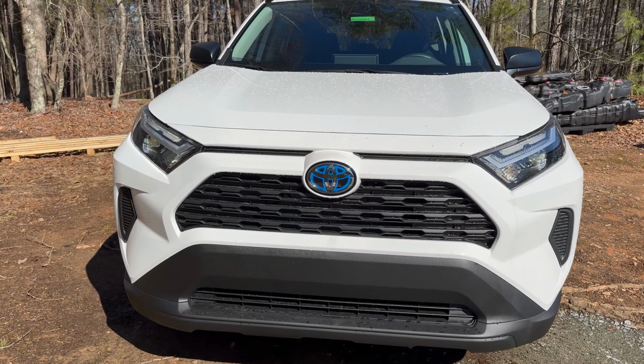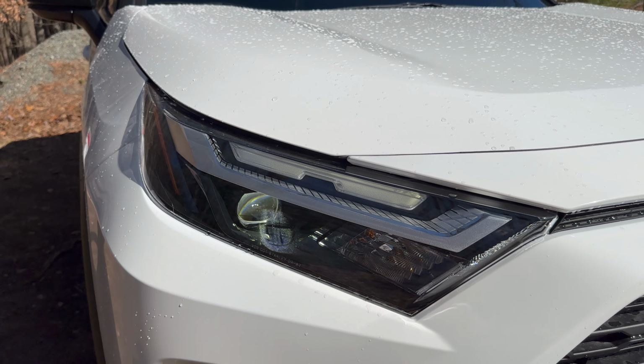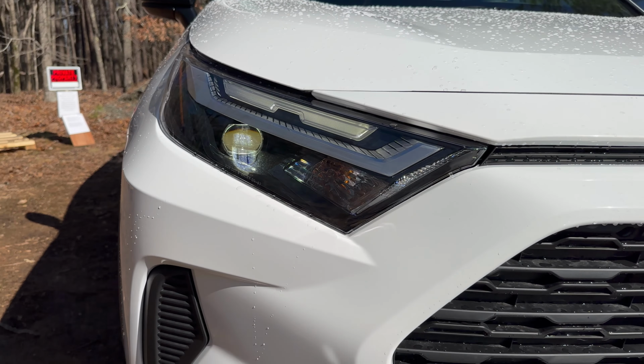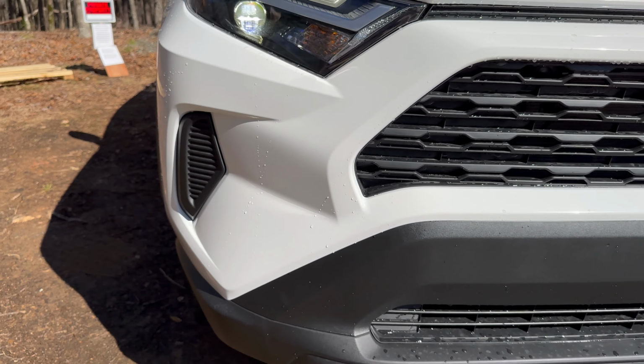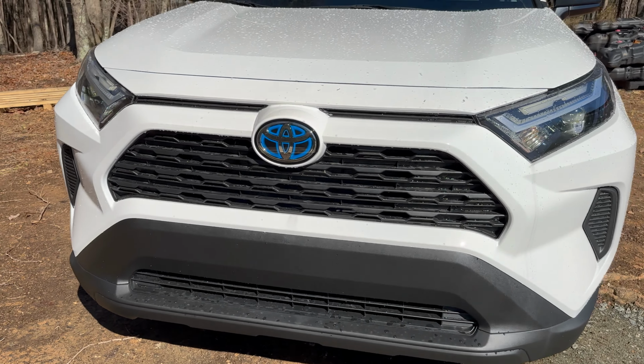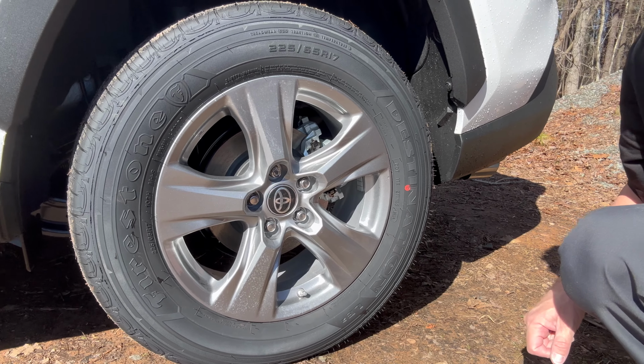And then look here at these LED projector headlights. They're sinister, they're ominous, they stare you down. They would win in a stare fight. LED daytime running lights. Do you like the matte black on the grille, the sides, down below? Toyota Safety Sense 2.5, 17-inch gray alloy wheels.